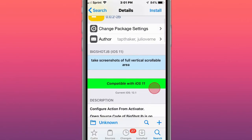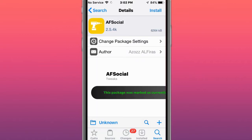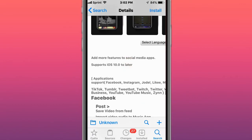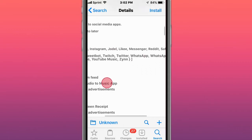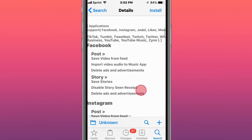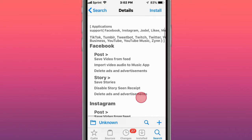This is called Big Shot JB. It takes a screenshot of a full vertical scrollable area. This is called AFSocial, and it basically allows you to download videos or adds more features to social media apps, on iOS 10 or later. It supports Facebook, Instagram, Jodel, Messenger, Reddit, Safari, SoundCloud, TikTok, Tumblr, Tweetbot, Twitch, Twitter, WhatsApp, YouTube Music, and Zen. That was like a rap right there, guys.